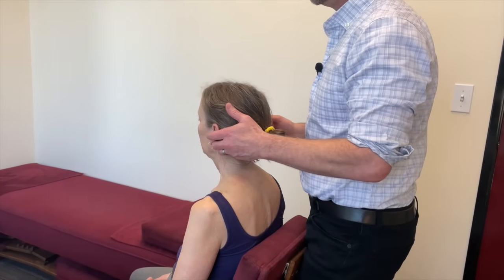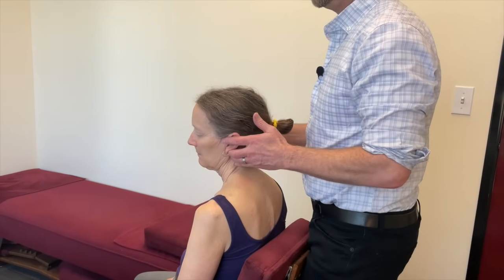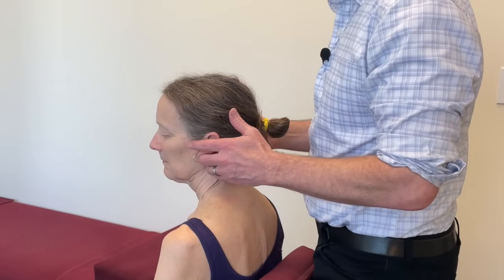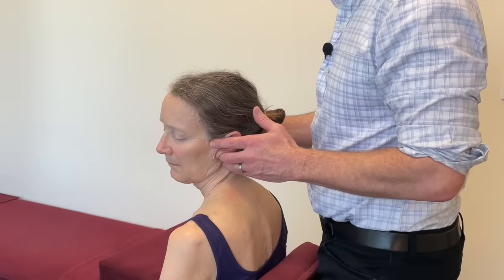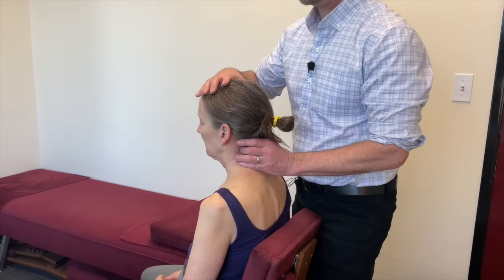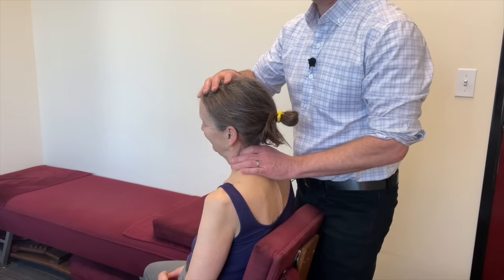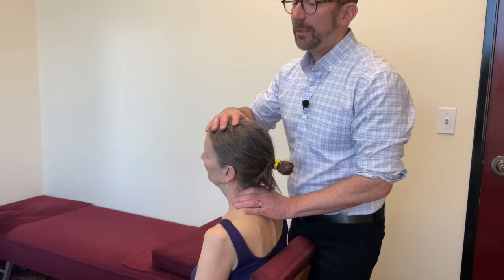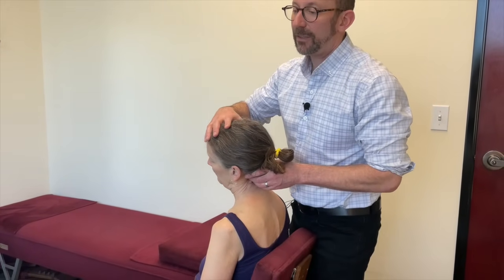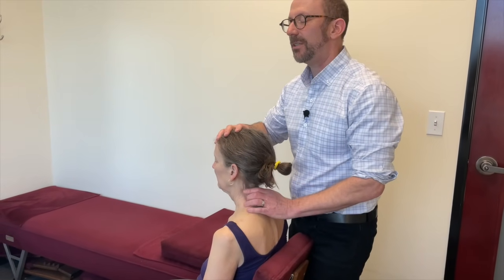Okay. So let's check C1 on C2, and that's where the issue starts. So as I rotate her to the right, I want to feel separation of C1 and C2 on the left, and I don't. And as I turn her to the left, I don't feel it much on the right either. So we're going to have to free up C1. And with Linda, we don't want to do thrust. She doesn't like that. So we're going to be gentle, and we're going to find some less forceful ways to move C1. So just gently feeling for the side bending and the disc wedging of C2 through C7.